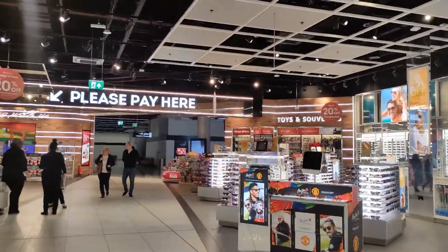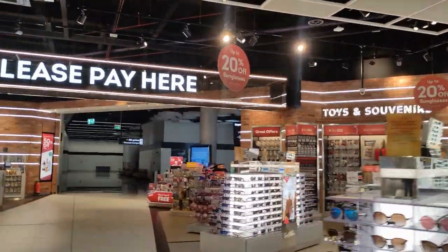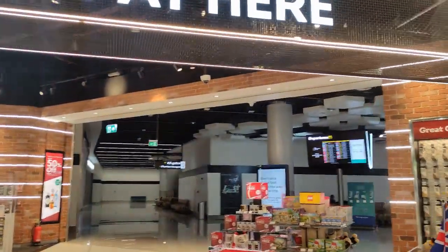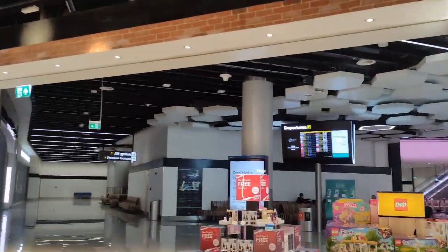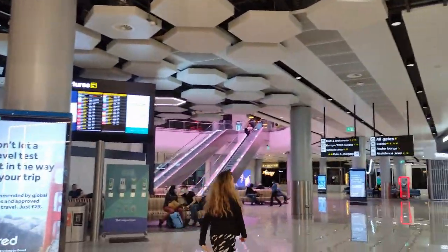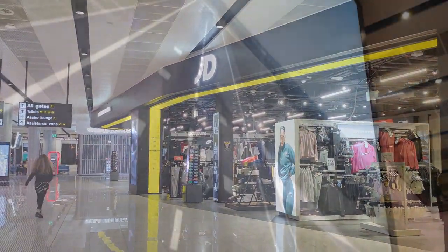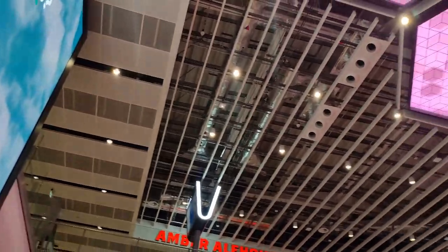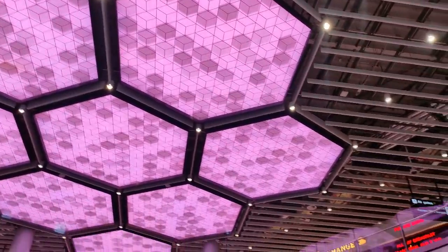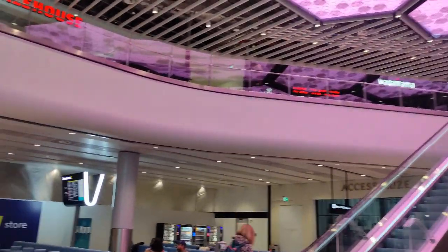It's quite small actually. Basically, I will not compare it with Dubai or Abu Dhabi or Qatar, Doha, not even with Charles de Gaulle Airport in Paris or Frankfurt. But compared to Manchester's old Terminal 1 and Terminal 3, this is quite big. So that's what I'm comparing it with. And this hall has been built. Have a look what's upstairs.